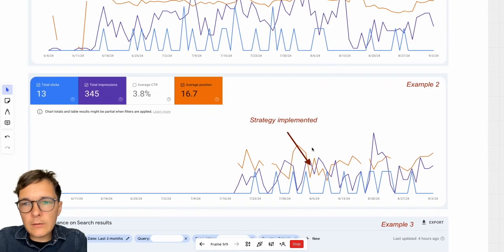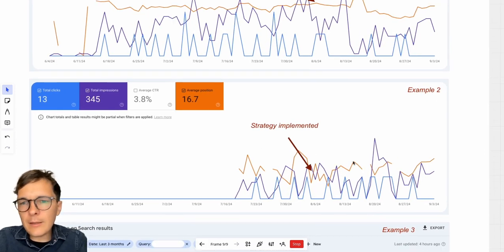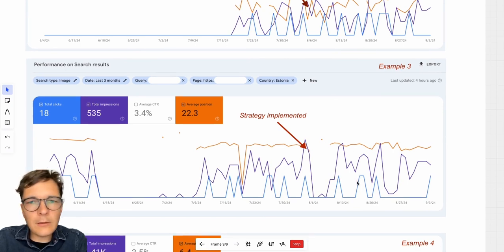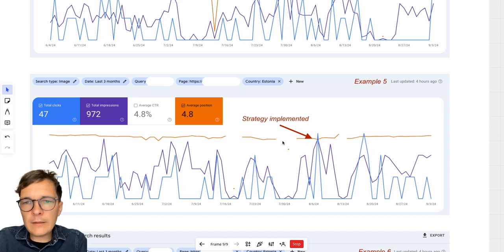The second one, I do see a small lift here, although I wouldn't say it's a massive increase or a significant decrease for that matter, because the image had ranked higher before. So again, basically no improvement for the second example. For the third example, the same. The line is about flat, no significant increases or down spikes. And the same thing for number 4, nothing significant. Number 5, same flat line.